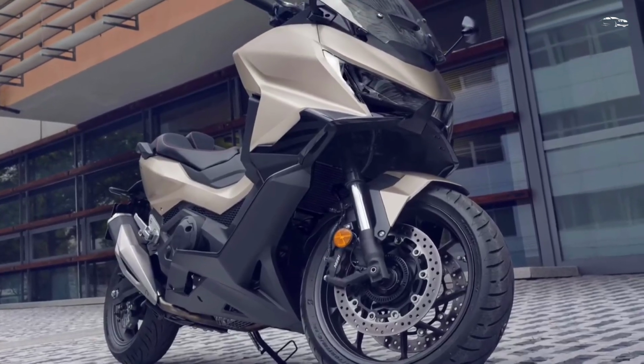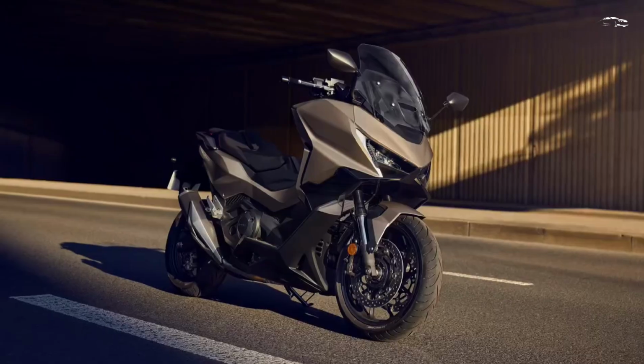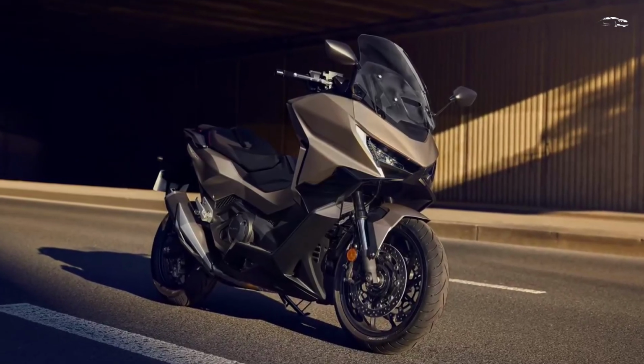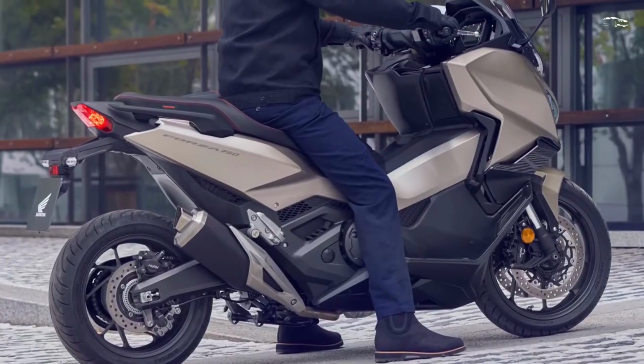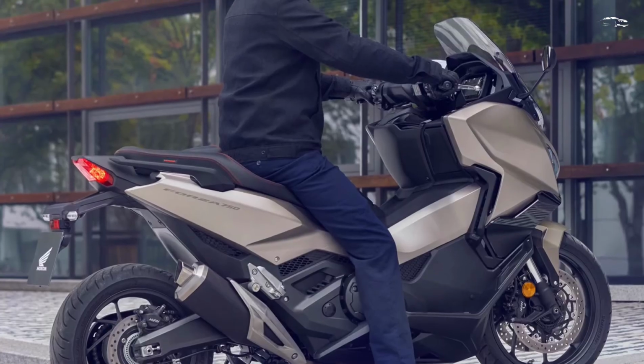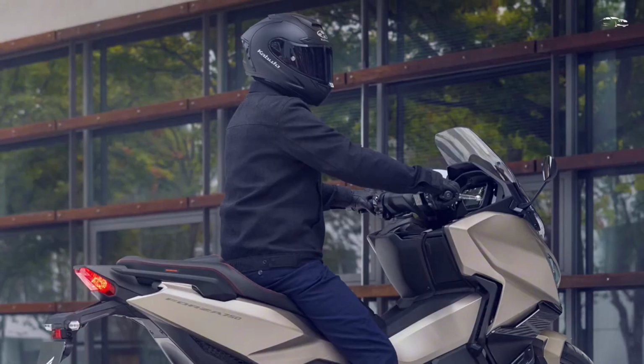Now they also share a similar visual design, with the Forza getting a sharper, more aggressive front end that aligns closely with the X-ADV's look. A notable upgrade is the addition of an electrically adjustable windscreen, something the X-ADV still lacks, sticking with a manual version. The Forza 750 continues to deliver on its premium promise.